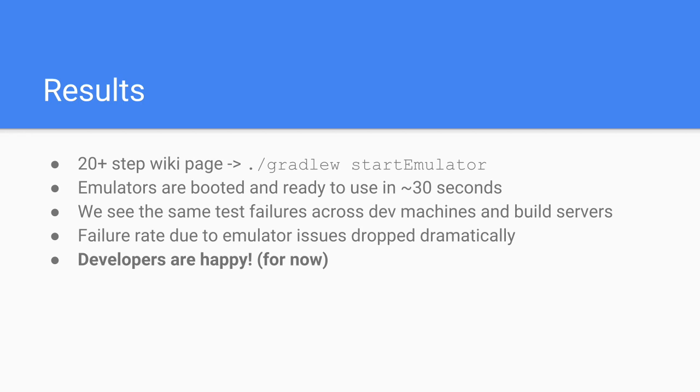We've also seen the failure rate of CI builds due to emulator flakiness, or the emulator wouldn't start, or it ran out of memory, or this various assortment of issues that emulators can have, drop dramatically. It's now actually extremely rare that we see failures due to the actual emulator itself and not due to some issue with the test.